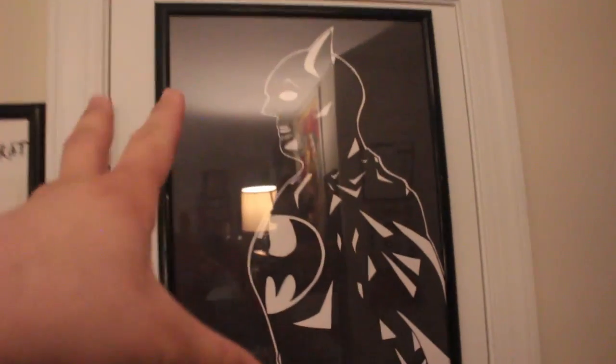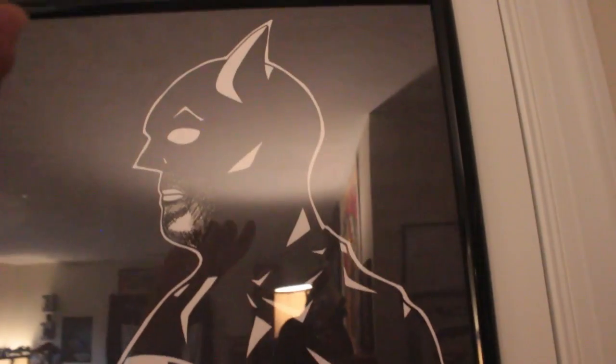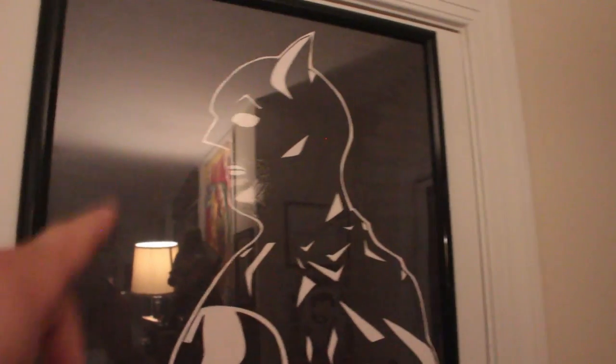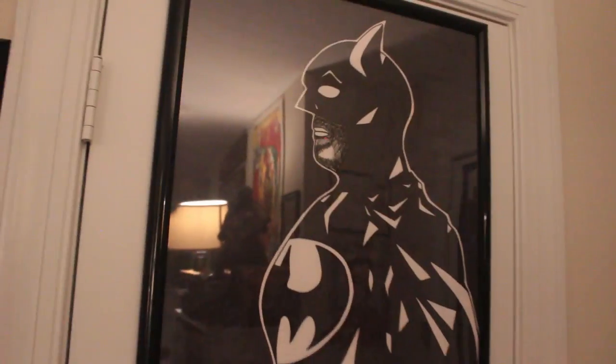So I do want to show off this portrait I did of Batman. This was actually using myself as a reference, or I think it was, actually no, I think this was my dad as a reference. I had him put on a Batman costume, and this was my final project for my first drawing class at Regent, and it came out really good, so I really like it.